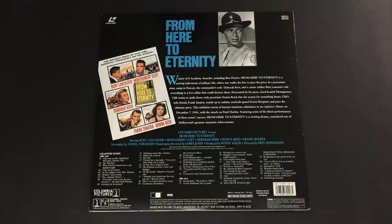It's not really a war film, but it deals with so many elements of the war, because it is right before the Pearl Harbor attack. So it is a war film, but it isn't a war film. It's more of an army film, or an interpersonal relationships in the midst of the outbreak of war film, if that's a genre. But it is a great one, and every time you come back and rewatch it, it reminds you of that very quickly.